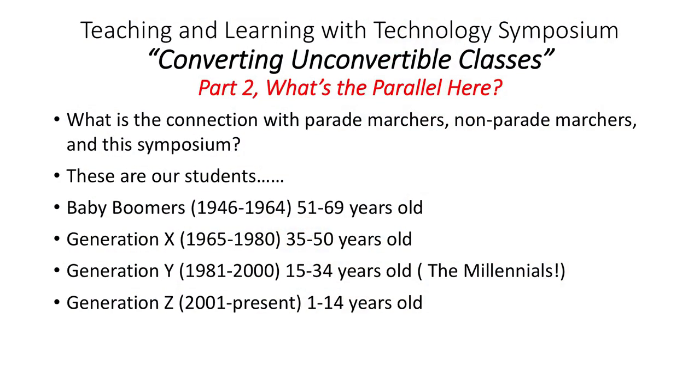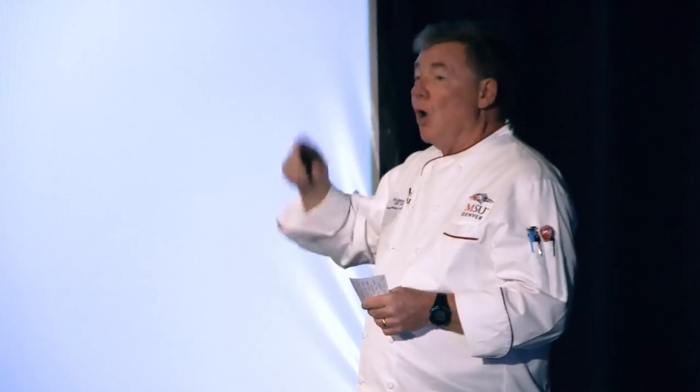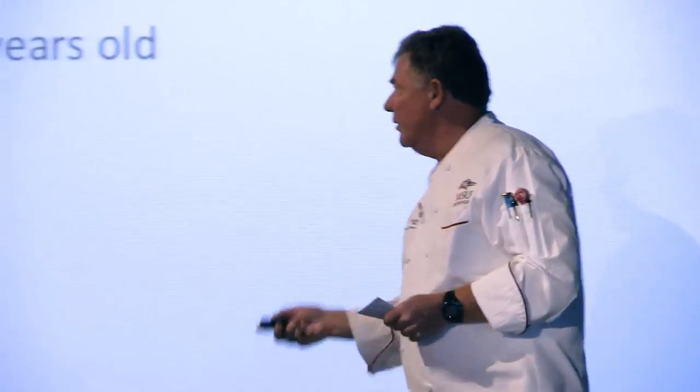Boomers, well, they started in 46, so the youngest one is 51, up to age 69. My first teaching engagement 15 years ago, I was teaching basic skills in a cooking school. The oldest student was 68, the youngest was 18. What a spread. We all have those challenges, trying to connect a couple of different generations together.